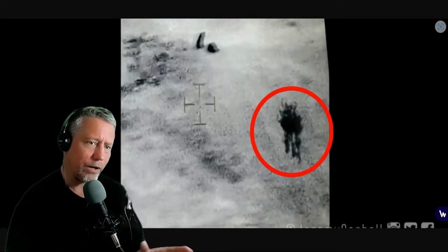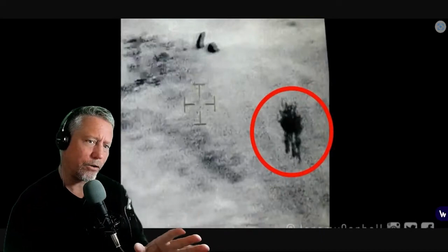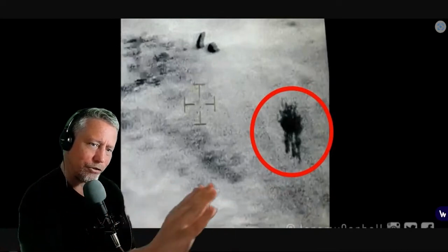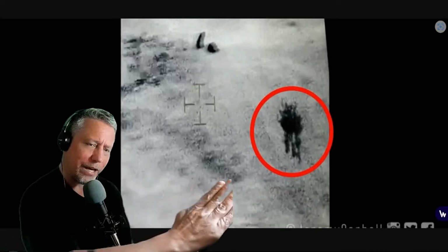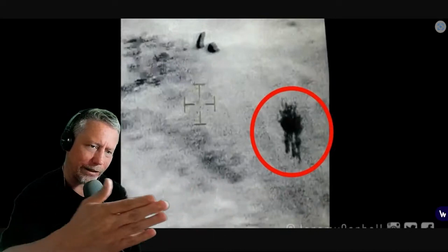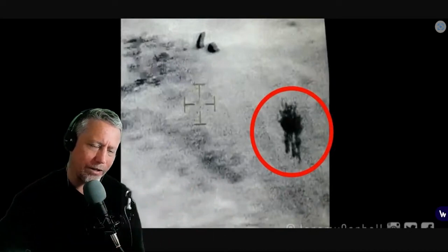Again, I don't know if it's a drone or whatever's going on with this. I'll read a little bit more from the article here. But as it's cruising through the space there, it's being tracked. It seems pretty steady and moving, what would be left to right, but we're looking at it from the other angle. So it's moving from our vantage point right to left.